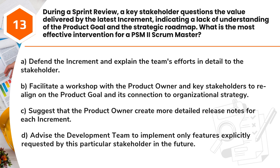Question 13. During a sprint review, a key stakeholder questions the value delivered by the latest increment, indicating a lack of understanding of the product goal and the strategic roadmap. What is the most effective intervention for a PSM II Scrum Master? A. Defend the increment and explain the team's efforts in detail to the stakeholder. B. Facilitate a workshop with the product owner and key stakeholders to realign on the product goal and its connection to organizational strategy. C. Suggest that the product owner create more detailed release notes for each increment. D. Advise the development team to implement only features explicitly requested by this particular stakeholder in the future.